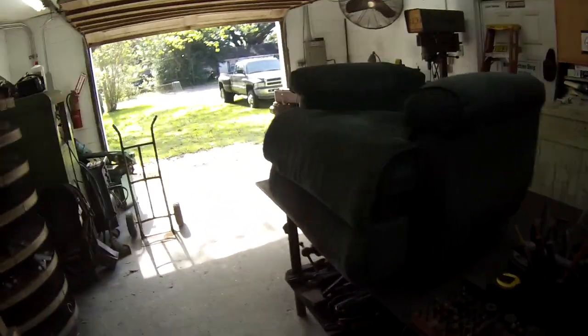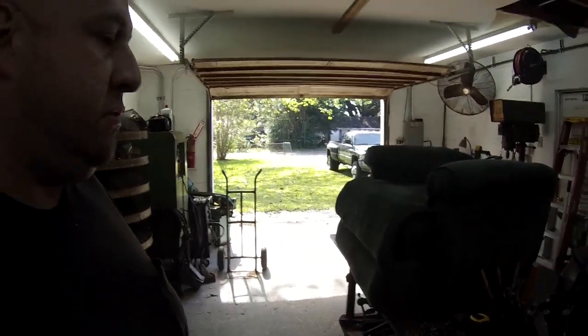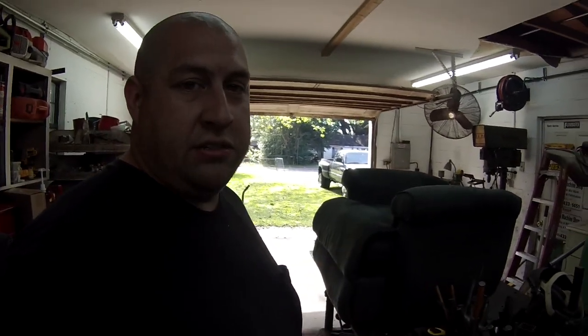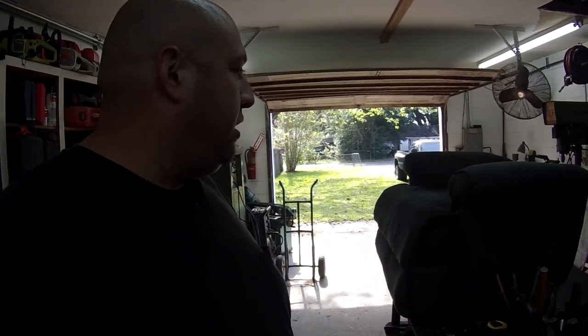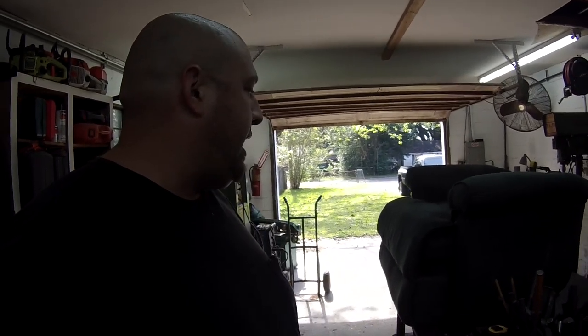Now, let me give you a funny little story about this chair. I've had this chair for about 5 years now. I found it on Craigslist for $25. I went and looked at it because I wanted a Lazy Boy, and this is an actual Lazy Boy brand chair. They only wanted $25 for it. I sat in it, everything worked good, and it was comfortable as hell. So I got it and brought it home, and I've been using it ever since.